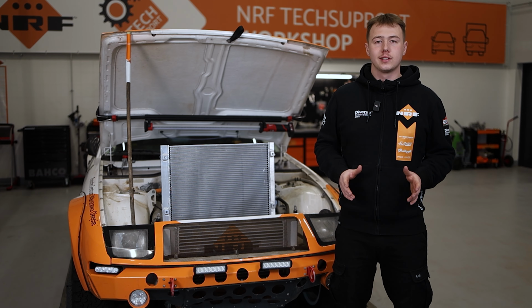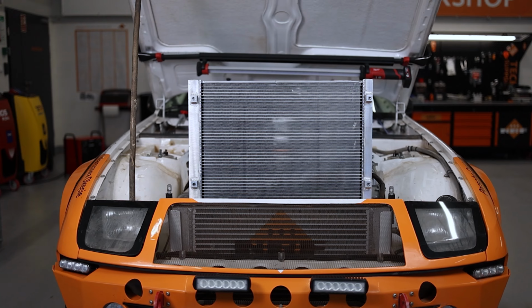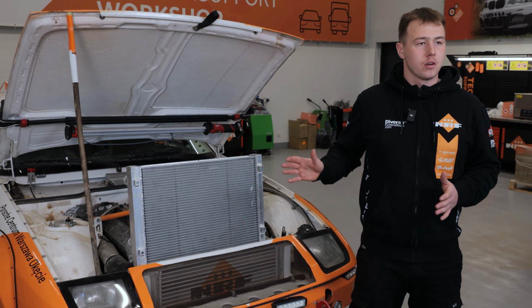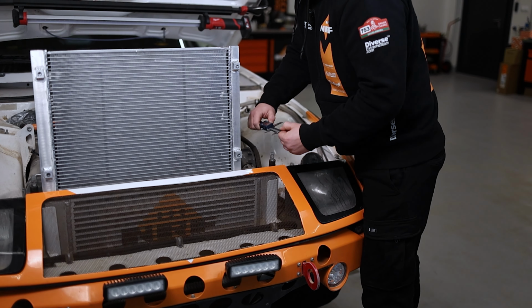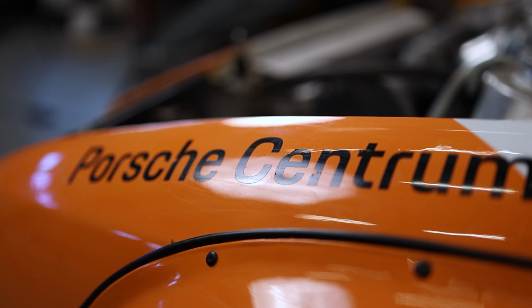I told you earlier that I have the old radiator which we used on the 2024 Dakar Classic when we debuted on this rally. Let's compare the differences between these radiators. First thing is dimensions. The new radiator is 10 centimeters wider and 1 centimeter thicker. In order for it to fit in the Porsche, we had to make special mounts in the chassis.